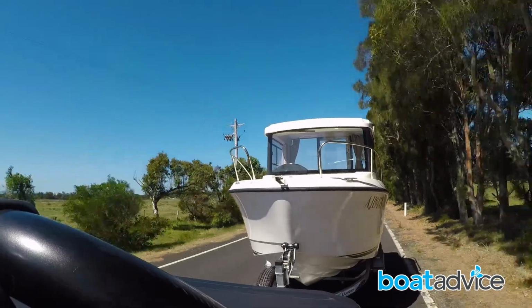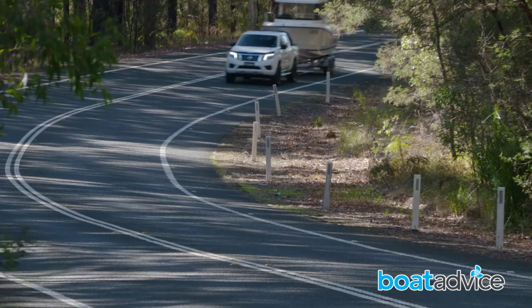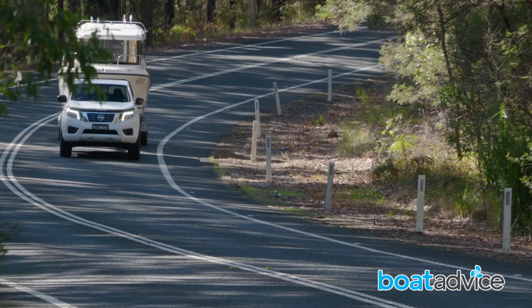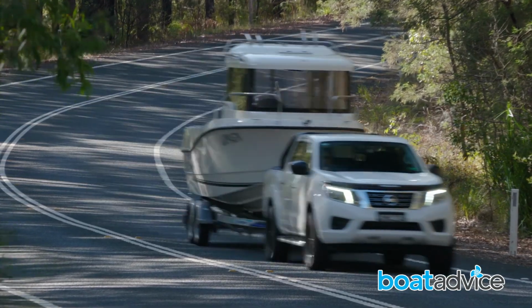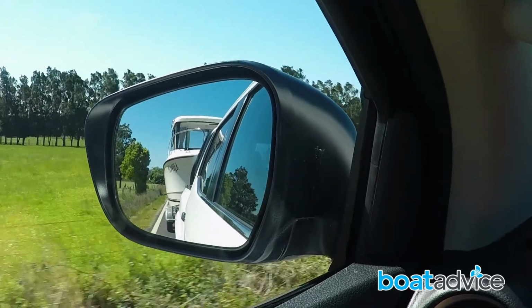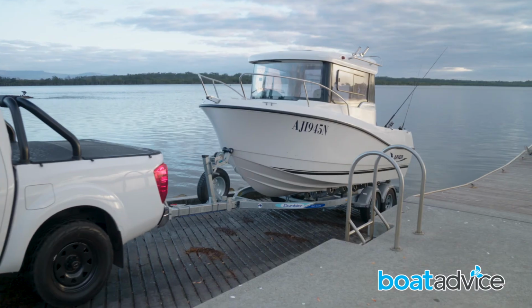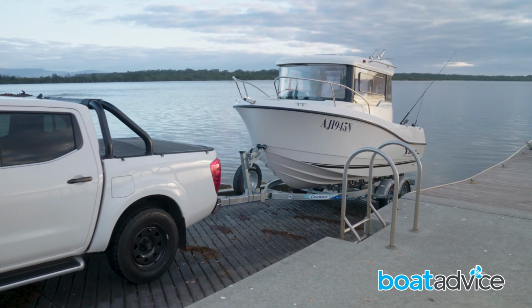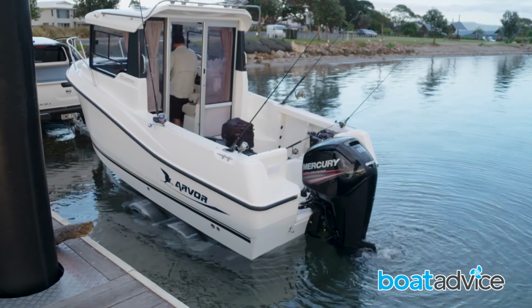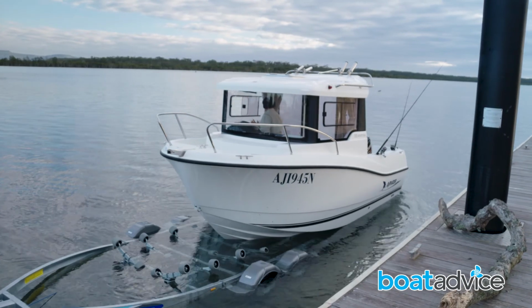The Arvor 555 Sportfish is a new size from the already established Arvor Sportfish series, which currently extends up to 9 metres. The 555 weighs 1,860 kilograms on the trailer, which puts it below the 2,000 kilogram limit for electric brakes in New South Wales. It also means that you can tow this boat with a medium-sized family SUV.